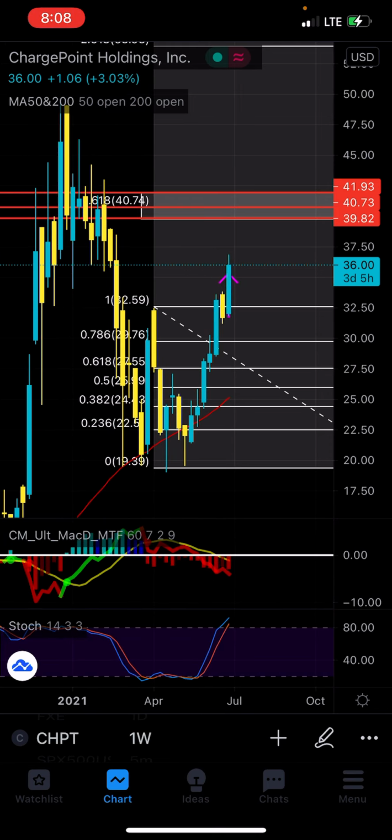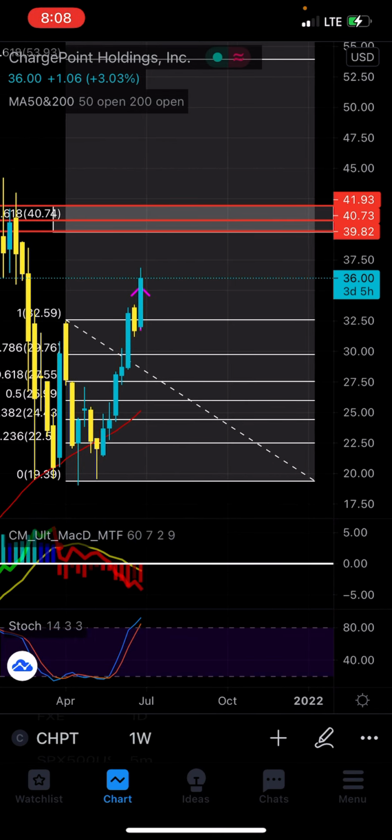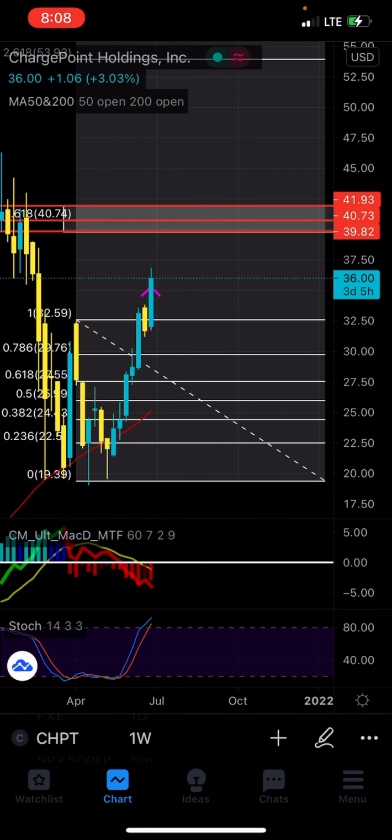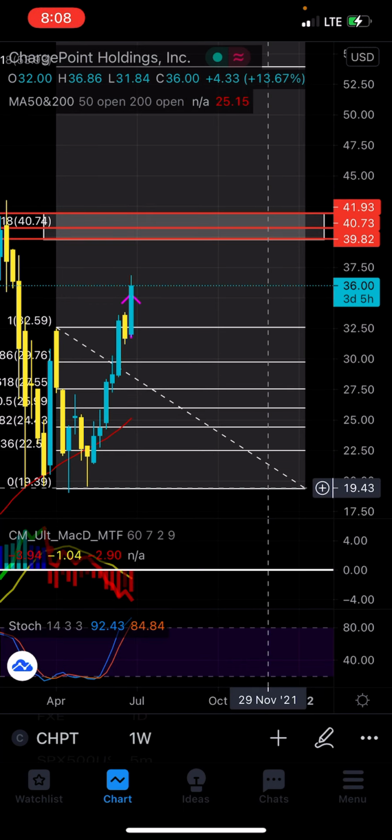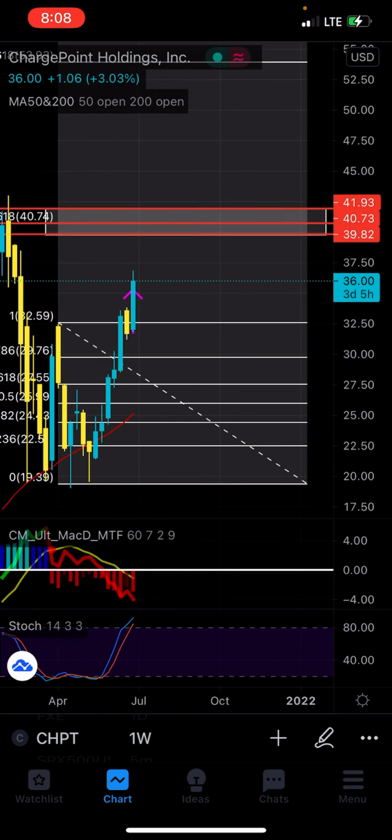You just have to be consistent with it. Over time, you will see a probability accuracy of probably higher. You'll win more than you lose, right? But again, this is just updating you guys on another play that I did on ChargePoint.